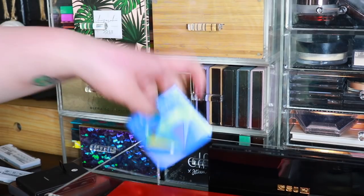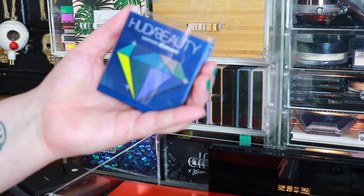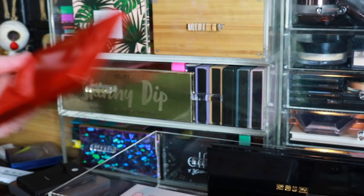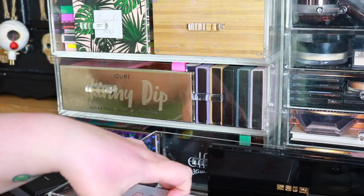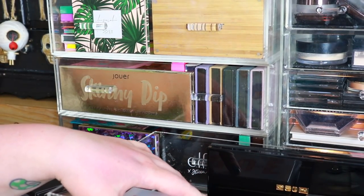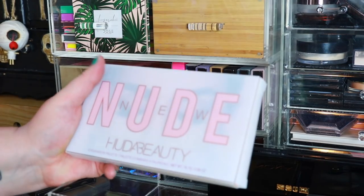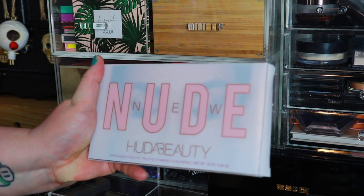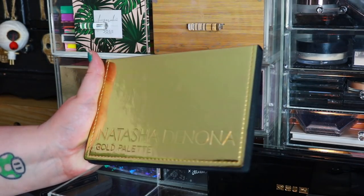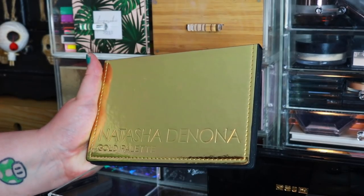Love that purple. I have a Huda Beauty Sapphire Obsessions palette. I have the Natasha Denona Sunrise palette. I did not care for it. I had a weird reaction to it and the shadows disappeared, but half the shadows were good, the other half weren't, so I don't know. Proceed with caution, I suppose. I have the Huda Beauty New Nude palette and the Natasha Denona Gold palette, which is probably one of my favorite things from Natasha Denona, no joke.